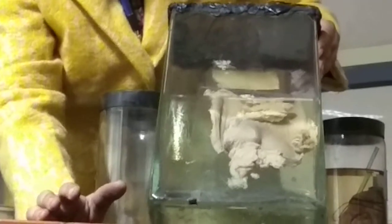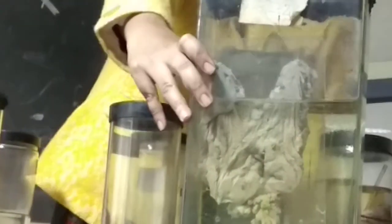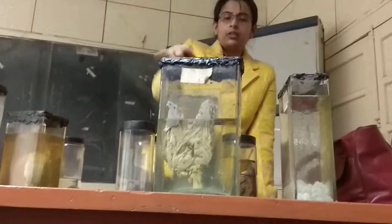It has been cut open with attachments of two omentums. One is the greater omentum along the greater curvature and the lesser omentum along the lesser curvature. This is the lesser curvature which has been kept intact. All the ulcers are mostly in the lesser curvature. So we keep the lesser curvature intact and we cut through the greater curvature. So you can see the omentum attached at the two borders.